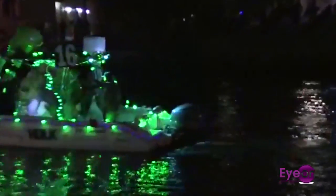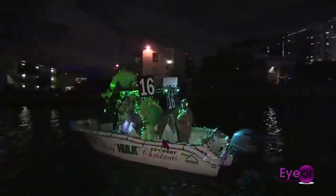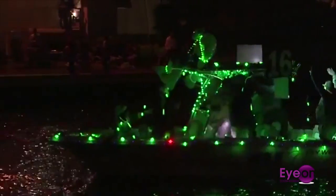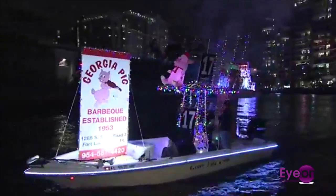Up next is the Jenny 2. I bet this entry is built well because it is Rock Solid Home Builders on board with this Hulk theme. Hulk is up on top there, and the Scott Colony family dressed up as the other characters, and they say they wish everyone a Merry Hulk Christmas. They named the boat, by the way, Jenny 2 because the captain's wife is having a baby girl. Do you want to know when? I don't know. When? Tuesday. Oh my goodness. Tuesday.